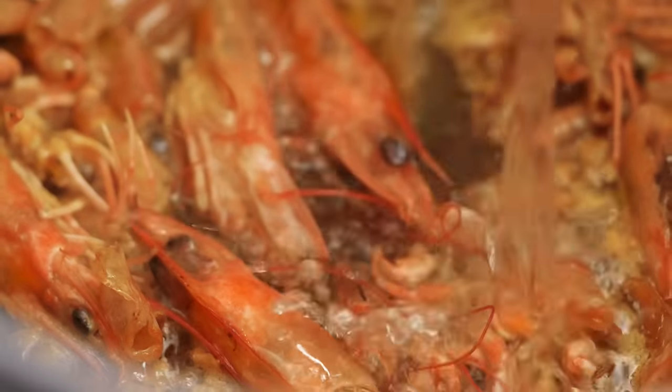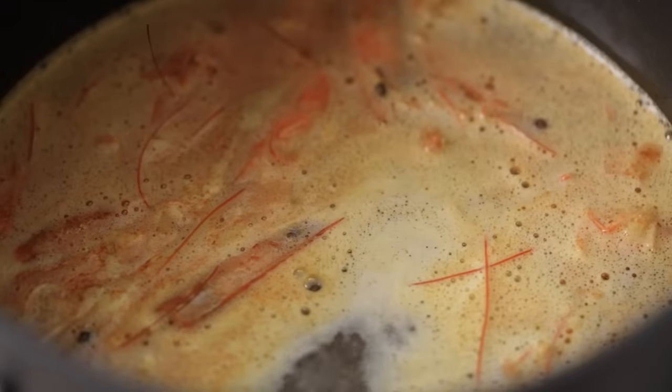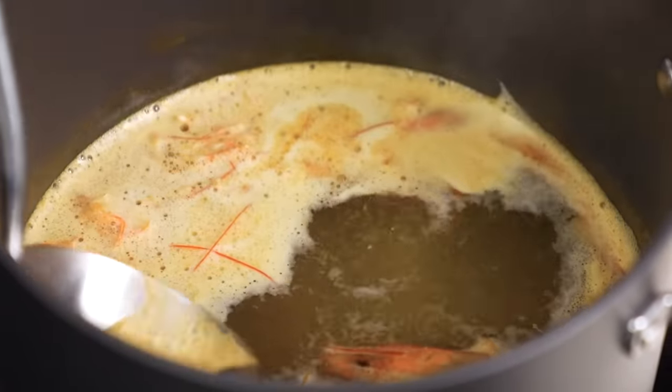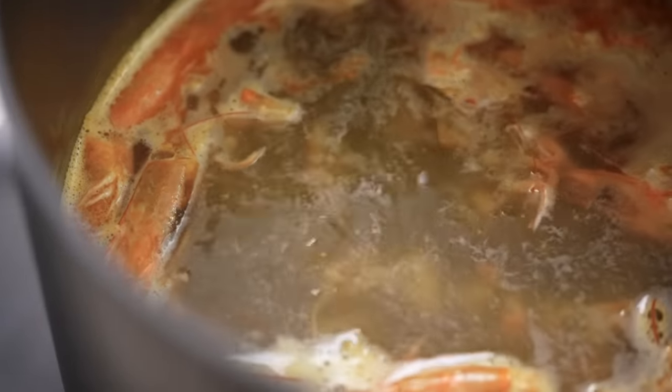You want to extract all the flavor, and now you can go in with your water. I'm using about 8 cups here. Bring the stock up to a simmer, and at this point you'll see there's a whole bunch of scummy, kind of foamy stuff sitting on the surface. Use a ladle to remove as much of that as possible. Now turn the heat down to a medium. Just let that bubble away for 30 minutes.